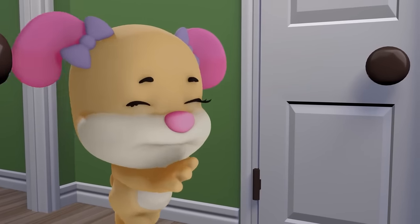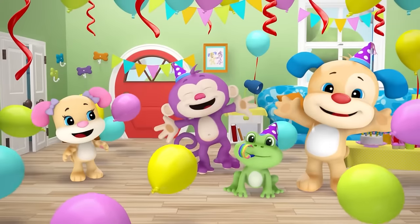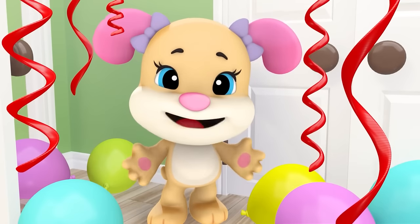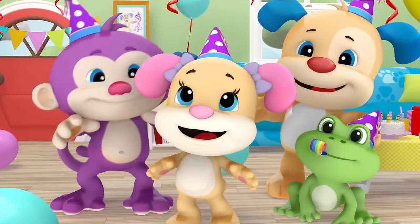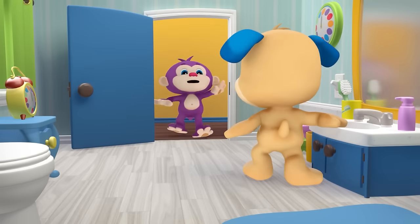The living room, but first, close your eyes! Surprise! Puppy, puppy, puppy, I can't believe my eyes. I knew there was a party, but this is a surprise!